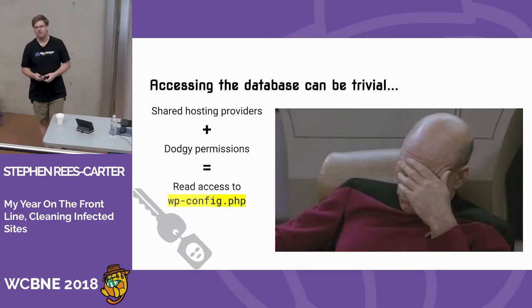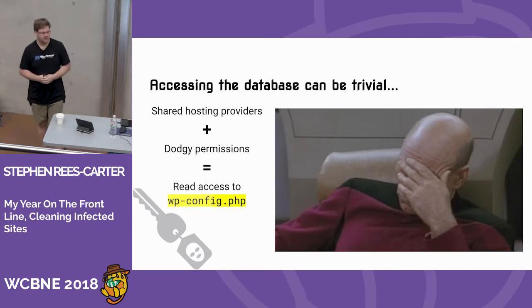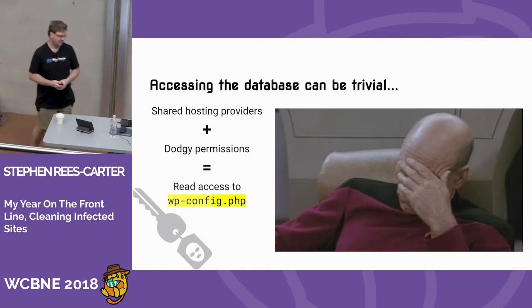And so accessing a database can be incredibly trivial. We discovered one time that we were seeing a number of sites and they all had a very similar injection and they were all on the same three hosts. And we looked into it a bit more and we realized that the shared hosting providers had dodgy permissions set up on their network share, which meant that this account here could read the files in every single other account across their network file share across their entire fleet. Which meant that all you had to do is compromise one of the accounts and then iterate through every account, read all the database credentials, and you got database access. And full database access, you could easily modify the user's table, create new users, change the passwords, do whatever you want. And so that was quite painful.